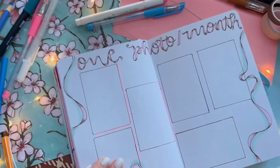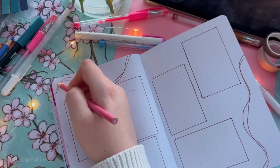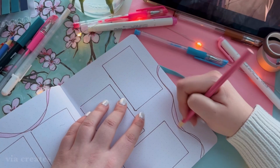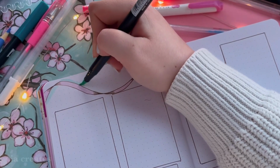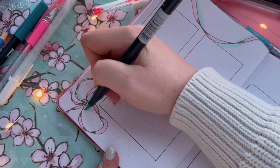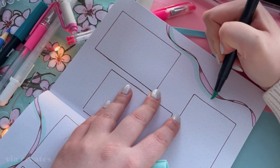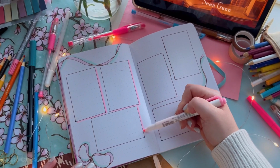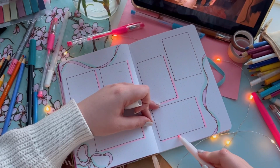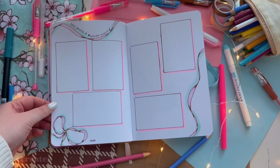A really simple way to add more detail and color to this type of spread is to just outline the spots where you want to put the photos with a little shadow with a highlighter, and it adds just a nice little pop of color. Here's how they turned out. I can't wait to add in my photos at the end of the year.